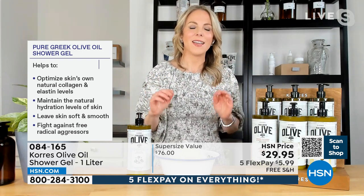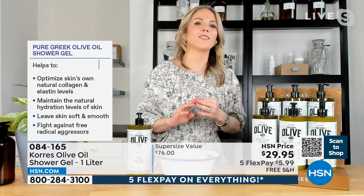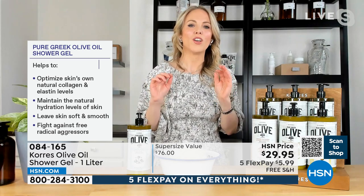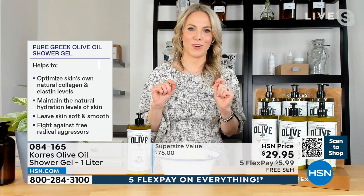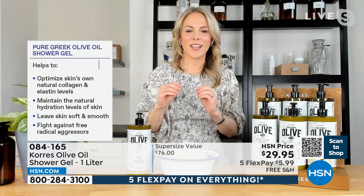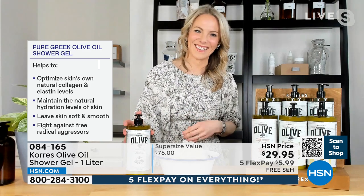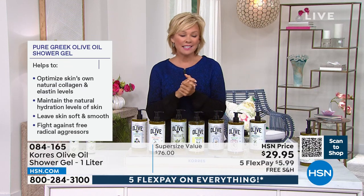And what you get is not only instant hydration, instant smoothing, all of those amazing benefits, but this is actually clinically proven. This one pure, precious ingredient, clinically proven to optimize your skin's collagen and elastin production. That is a wow. I mean, we are talking about one natural ingredient that can increase the firmness of your skin just by using a shower gel. Yeah, exactly. That's why sometimes you get out of the shower and feel like you've already put your lotion on in the shower, but it really is hydrating.